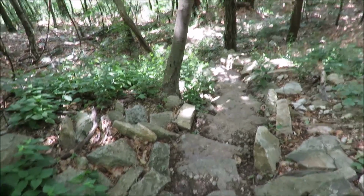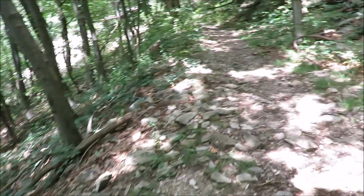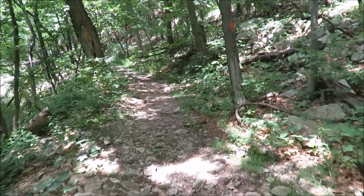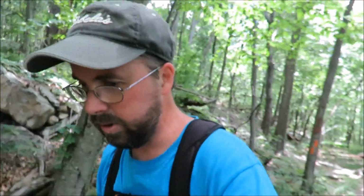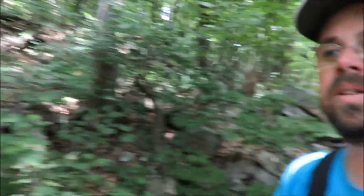Well, if you didn't torture yourself enough on the first steps, you come up those more. So it's probably close to 1,200 steps to get all the way up to here. But there's supposed to be a cool view, so we'll check it out.